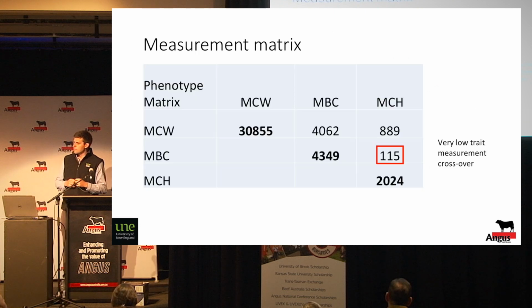So the number of records that we were left with, we have quite a lot of mature cow weight records, even after such a stringent cutting back of the individuals that we want to compare. For mature body condition score, there's still a substantial number of individuals recorded. However, for mature height, there's not quite as many that have all measurements, especially with mature body condition and mature height. There's not a great overlap of the cows being represented there.